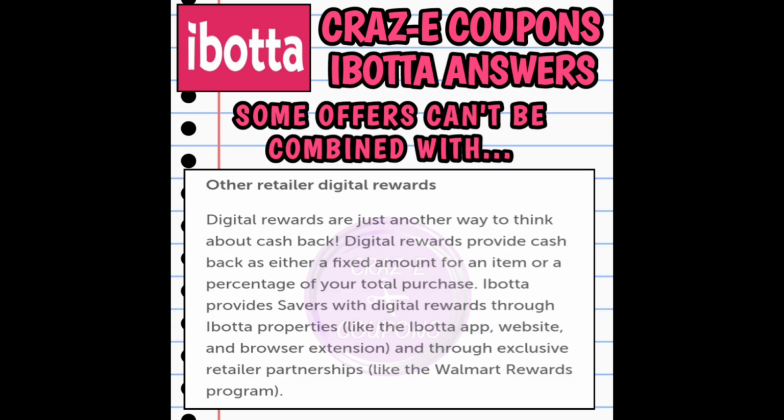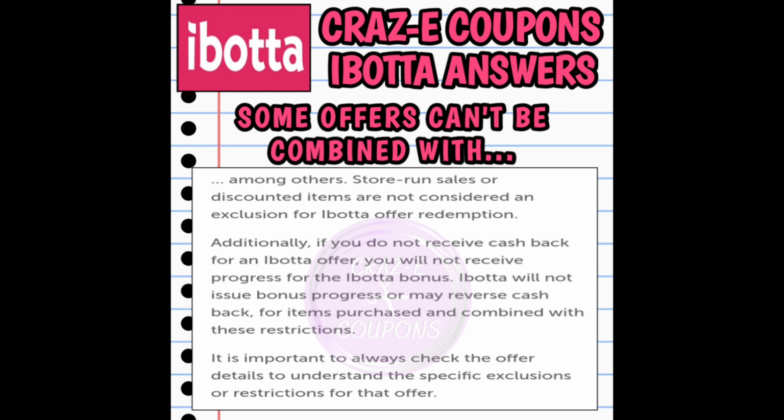All right, now getting back to our list here, they also say that some offers can't be combined with other retailer digital rewards. Digital rewards are just another way to think about cash back. So digital rewards provide cash back as either a fixed amount for an item or a percentage of your total purchase. Ibotta provides savers with digital rewards through Ibotta properties like the Ibotta app, the website, and the browser extension, and through exclusive retailer partnerships like the Walmart Rewards program. So basically, they're saying do not combine Ibotta rebates with Walmart Rewards. And then it goes on further to say, among others.